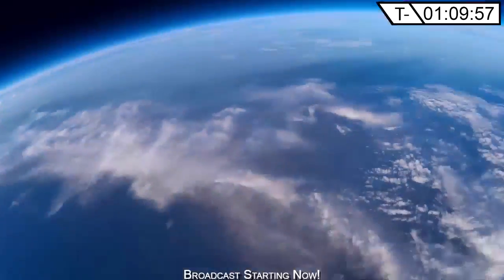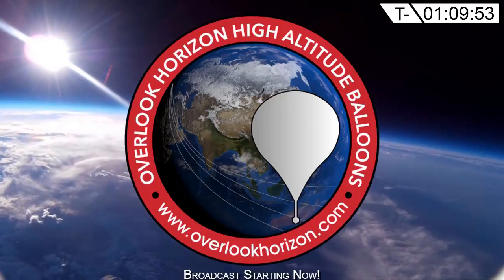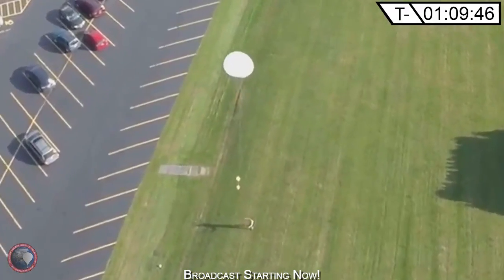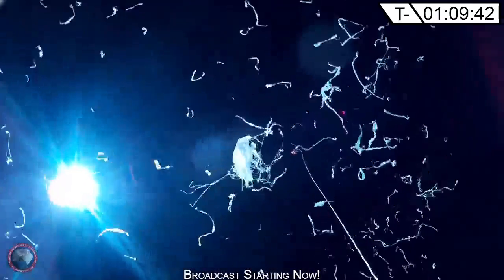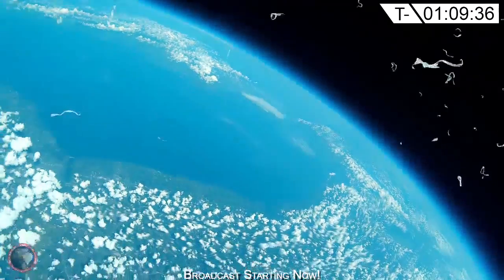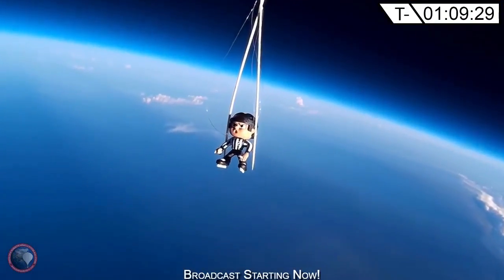Stand by for terminal count. Overlook Horizon high altitude balloons. An Ontario County nonprofit. This is no ordinary balloon. What a view. Over 110,000 feet. This is incredible. 5, 4, 3, 2, 1, launch.